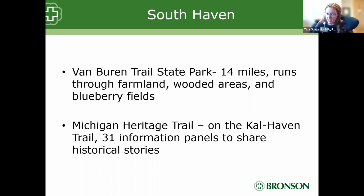And that is on the Kal-Haven Trail, which is another one we all know. It connects Kalamazoo and South Haven, great for long distance biking. But this Michigan Heritage Trail is just a section of the Kal-Haven Trail. And again, there's a historical component to it. They've put up 31 different informational panels. You can walk from site to site, right? It does stretch over a longer length, so maybe you're driving to a few of these depending upon your physical fitness. But there are 31 informational panels that share the historical stories of the South Haven area.